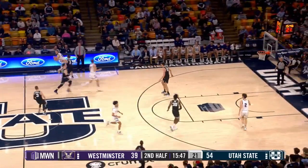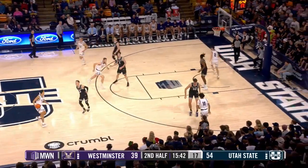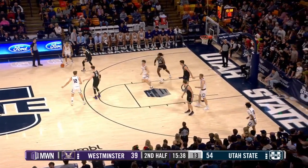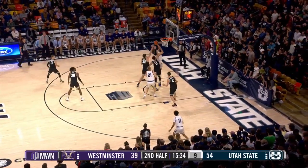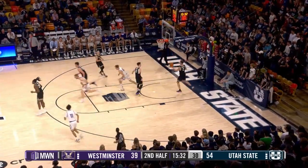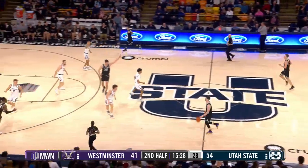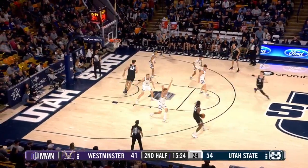As Westminster brings the ball down the court with some pressure. Taylor Miller still able to work to the right side. Not sure how long Funk's going to be out. Hope to get him back by Hawaii. Middleton lays it up after a nice pass by Miller, and it's 54-41. That's where Trev's got to come and clean that up. That's got to be his role.